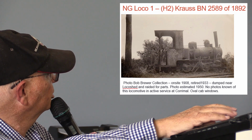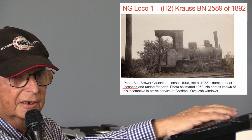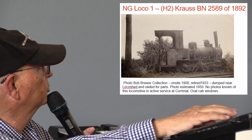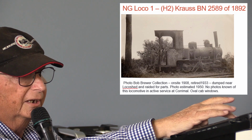The key spotting points for this loco is it only ever had half a cab back chute. It never had a full height cab or back in the cab. And it had oval windows rather than round windows in the front of the cab. So that's how you pick the early one from the later one.